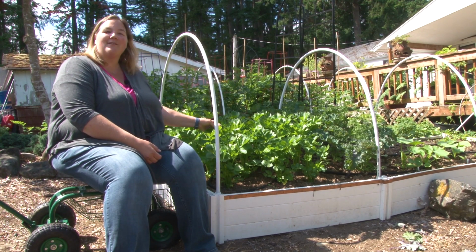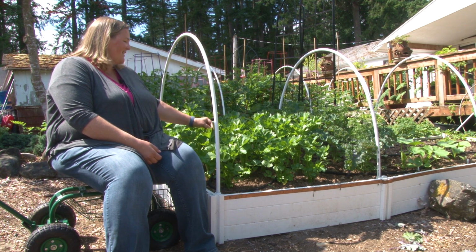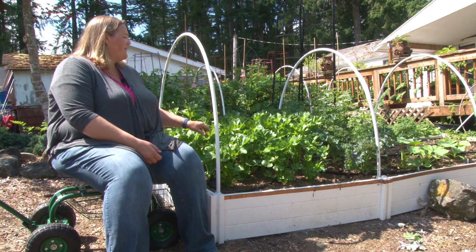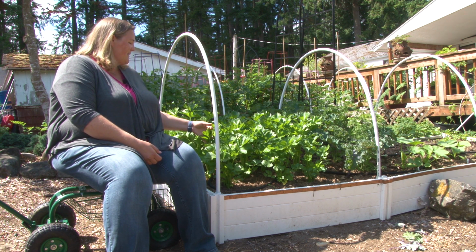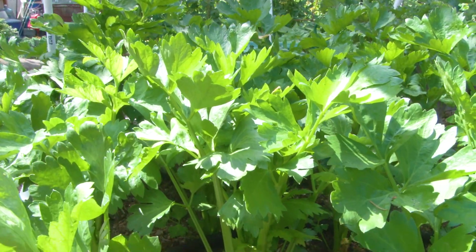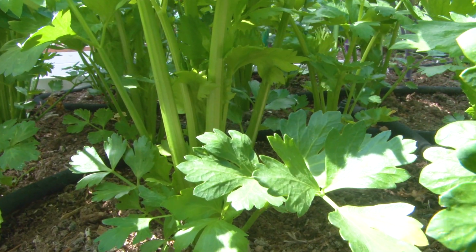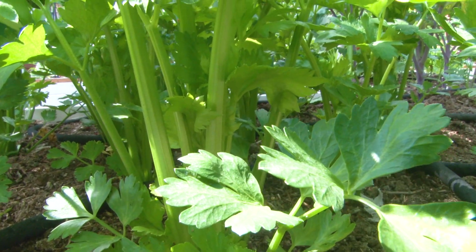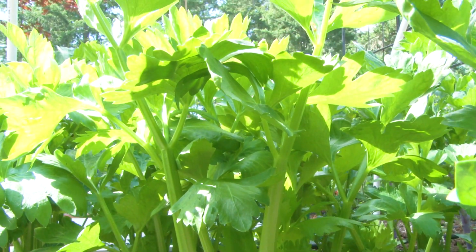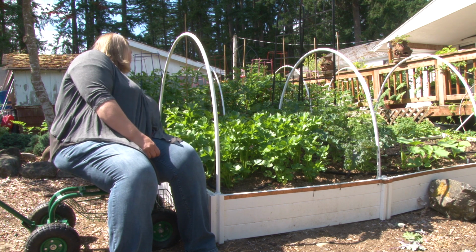This is the celery that was planted on time. This is your standard celery. It's pretty much the celery that you would find in the grocery store. But I do like growing it because, I don't know if you can see, but it's so much greener when you grow it yourself. I don't know what that means, but I just think it looks beautiful and I just really appreciate a nice green celery. And this stuff, we actually have started to harvest a few. I might just pull one off. Yeah, here's a good size one.